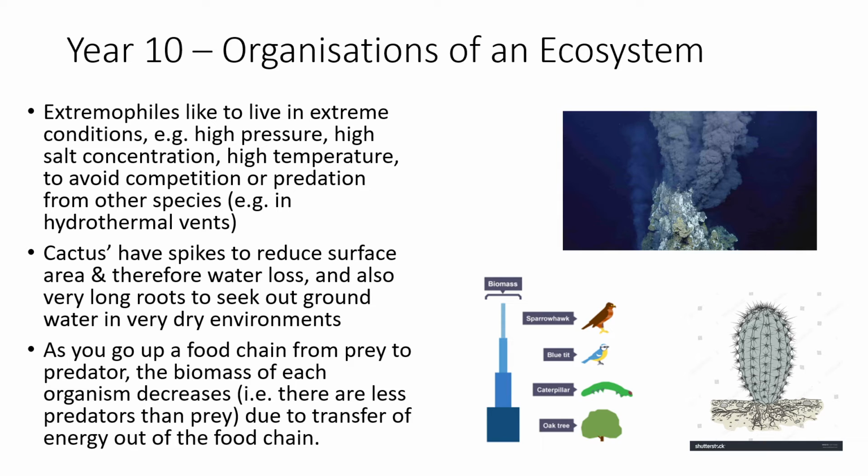But also extremophiles live in conditions that are extreme for two main reasons: to avoid competition with other species trying to eat the resources that are there, species that don't live in these extreme environments, and also to avoid predators. So there are two key things that we just didn't quite grasp in what we were showing in our quiz results this week.